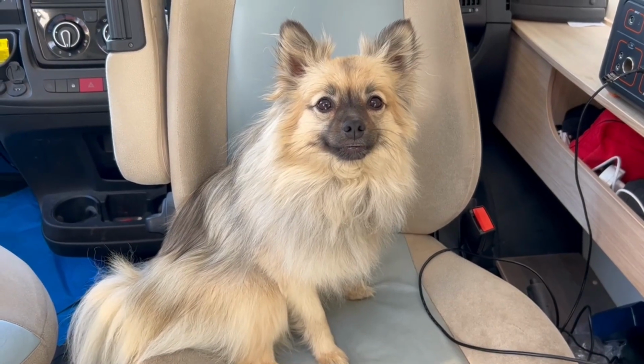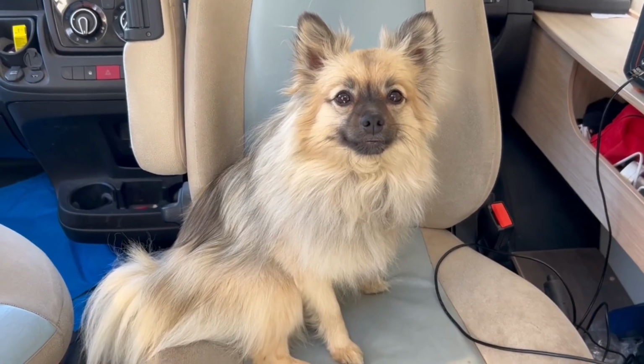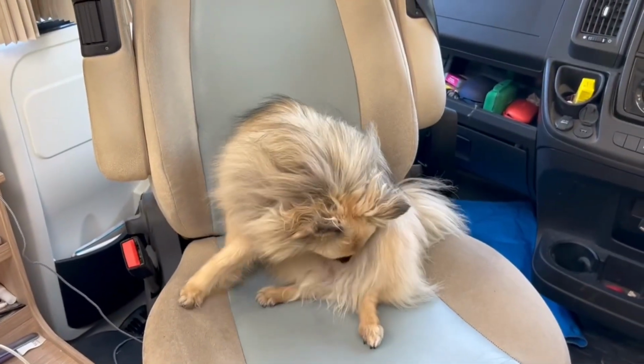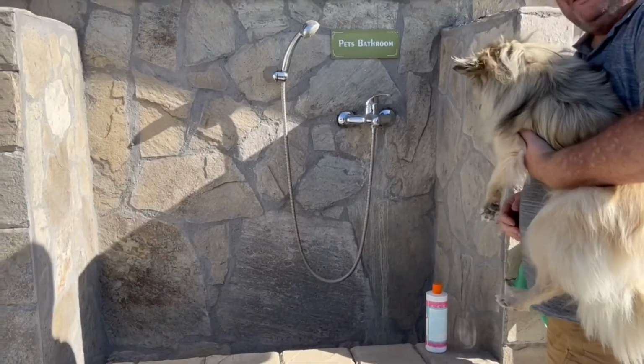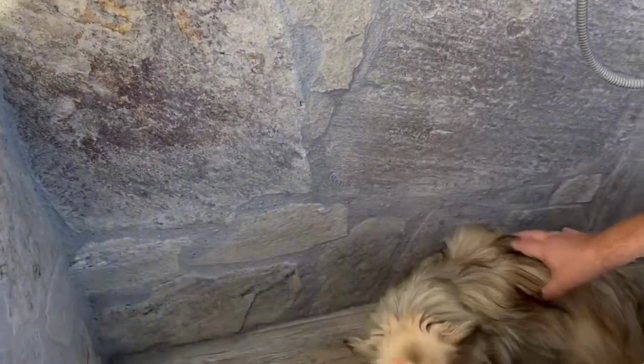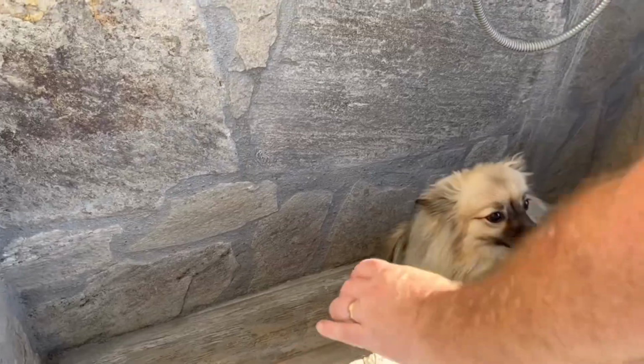This one needs a bath. There's a pet bath available. So I've just groomed her, and now we're going to take her over and give her a wash. Ready? So this is the pet bath. Pet's bathroom. Very deep. It's designed for a bigger dog, shall we say? How's that, baby? There we go. Stay there. Right, here we go.